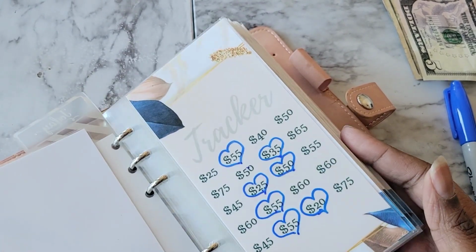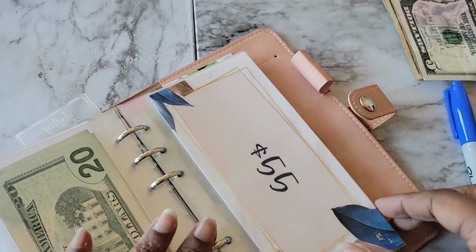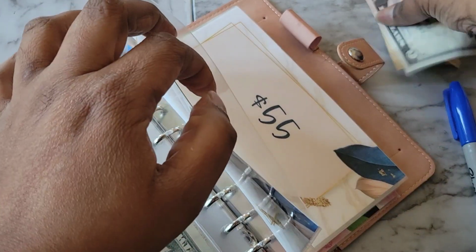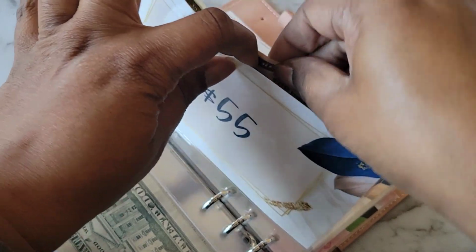Hold on. Oh, yeah, there's another 55. Okay, so here's our 55 that we are going to stuff at this time. And boom, we're putting in another 55. We're doing really well.